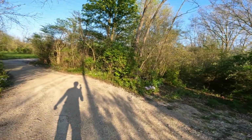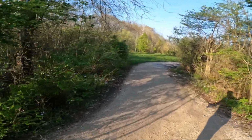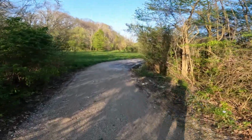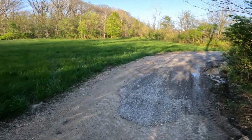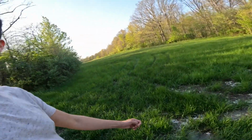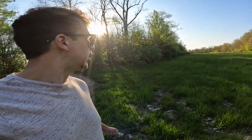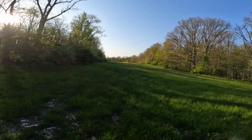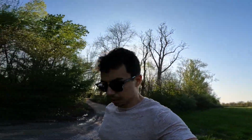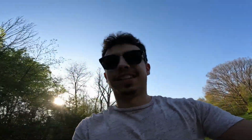All right, guys, we made it to the bend. Let's see what's on the other side. Oh, what? That giant open field area that I was in a little bit ago leads straight here. Okay, that's kind of cool. Looks like there might be another trail over there. Let's continue on the main trail.